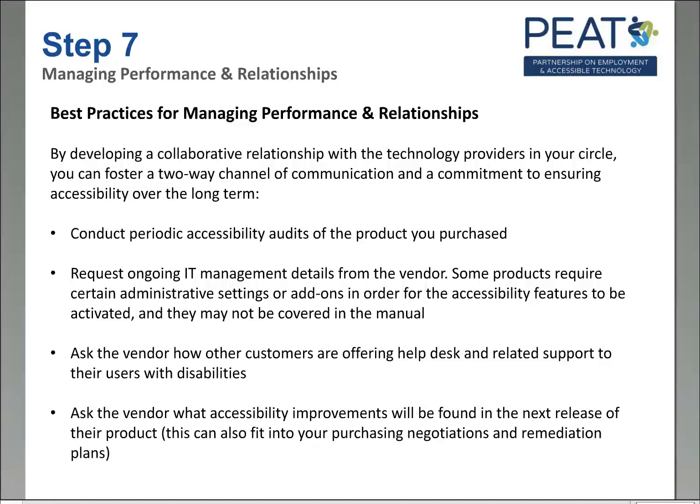So some best practices include, you want to conduct periodic accessibility audits of the product that you purchased. Sometimes there's a software update or something similar that can affect accessibility issues. So that's a great regular practice to do. You can also request ongoing IT management details from the vendor. Some products require certain administrative settings or add-ons in order for the accessibility features to be activated, for example. And a lot of times those instructions aren't actually in the manual.